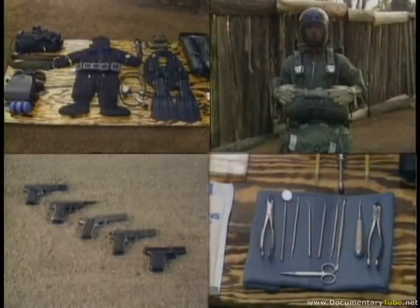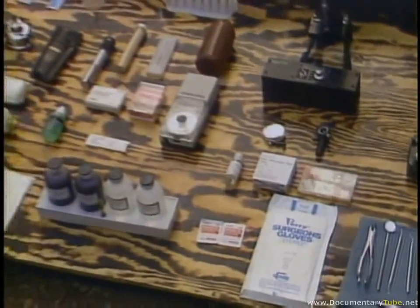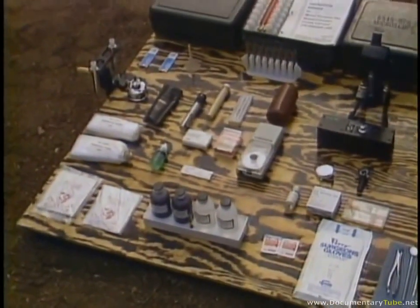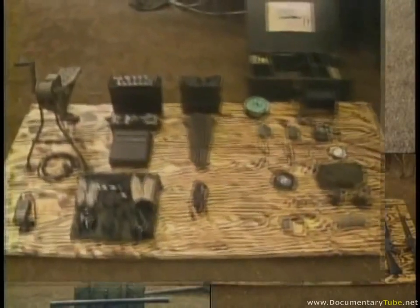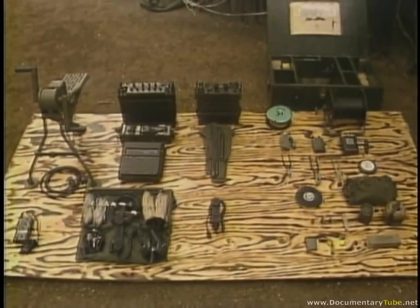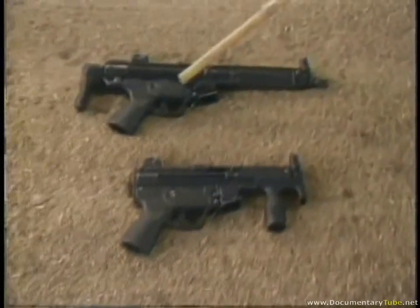The dental set and the mobile laboratory set, which enables the medic to perform basic laboratory skills in the field. A detachment medical personnel are trained in hospital operating room procedures. These items are of the demolitions kit, which affords the detachment with electrical as well as non-electrical firing capabilities of high explosives. This is the MP5A3.